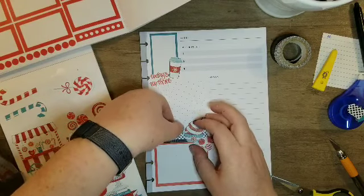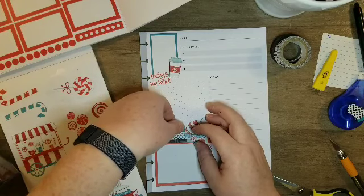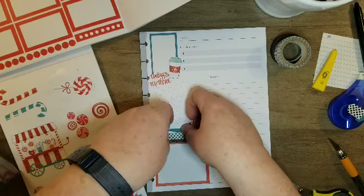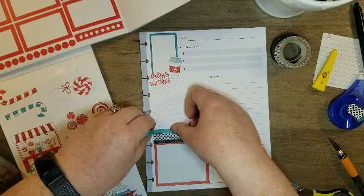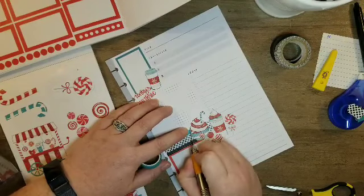And then I'm going to stick. I really just want to cover that up now. Oh, that makes me mad that I did that, you guys. It makes me mad that I done ripped my little cupcake. This is going to be really pretty together, though. Alright, and we're going to cut around this.